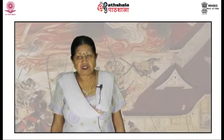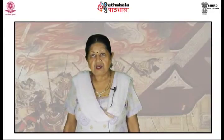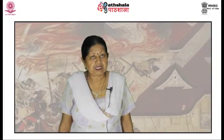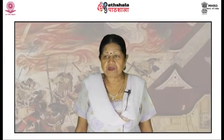In the opening scene of the first scroll, the gate of the palace of Sugawara Koriyoshi is shown. Here, oxen released from the yoke gaze with an intent and symbolic expression.